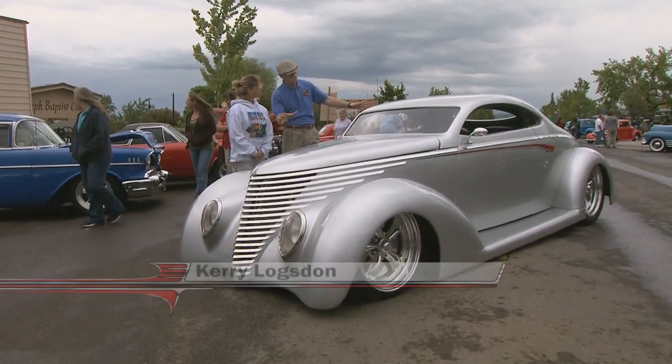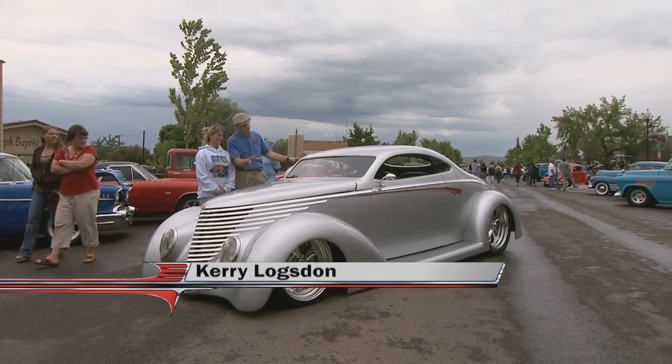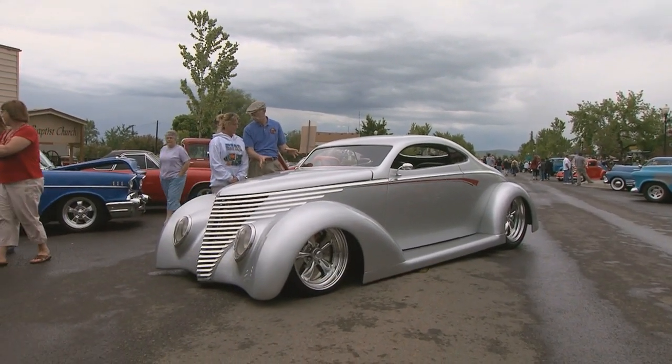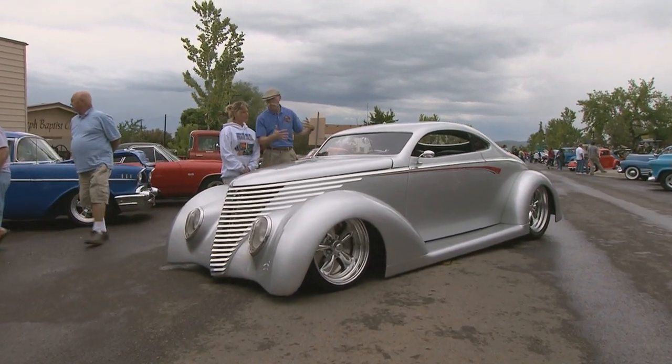Well, Carrie, this is one sweet ride, and this baby is yours, right? Mine, all mine. It's a '37 Ford, but she's a fiberglass car, right? Correct. What kind of body? Glass body. Wow. And you've had it for how long?